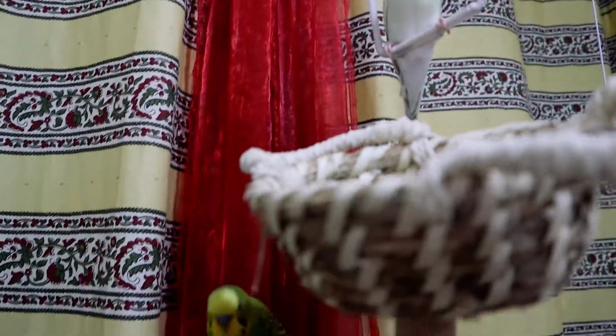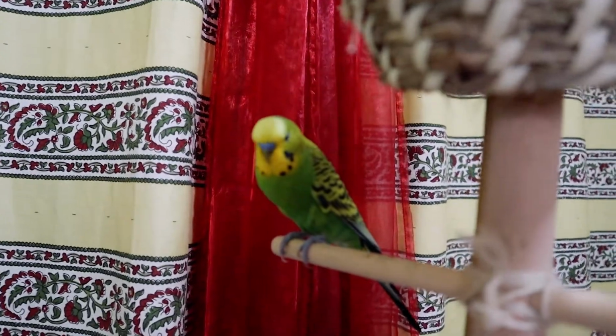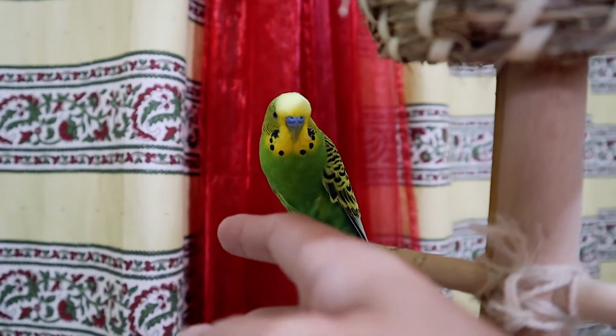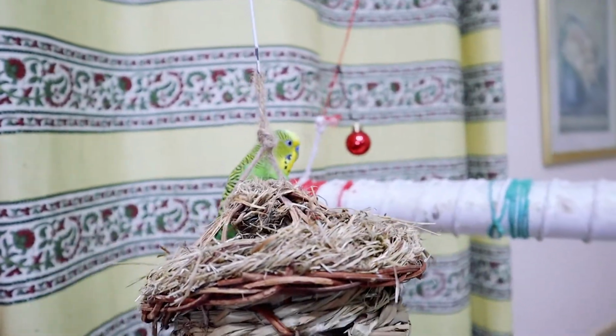And this is now Flounder. Flounder. Hi, come to my finger. Oops. Come, Flounder.